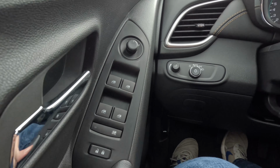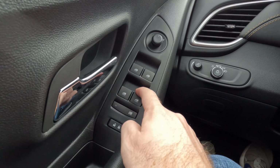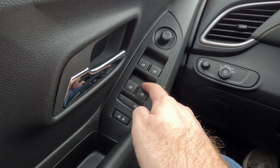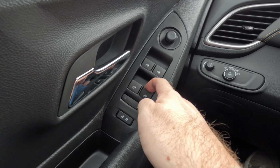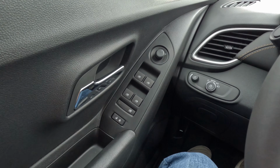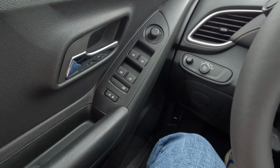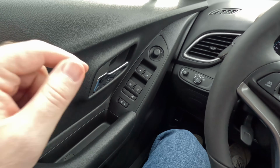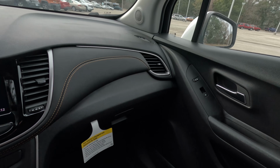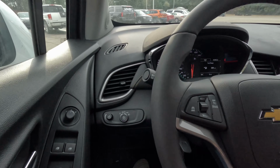I will note you do have very familiar window controls here on the side, with express down and up all the way around. So are they express up? They are express down. Let's see, not express up on the back ones. Let's see this front one. Yep, the front is express up and down. So very nice touch there on the front. And then your window controls and your lock and unlock. I do like, versus my Chevy Cruze, how the lock and unlock is actually on the door, and the passenger gets one as well. My Cruze has it in the center, not a very functional, friendly design element.